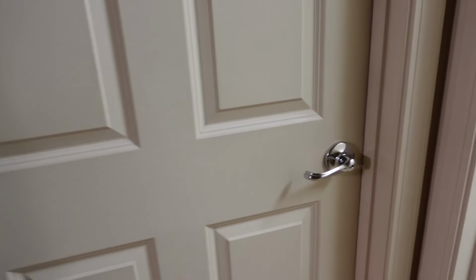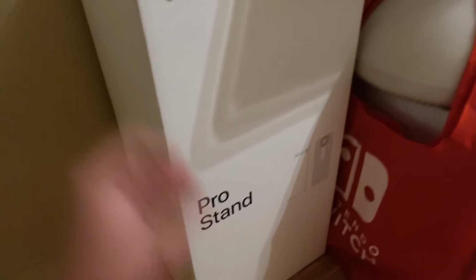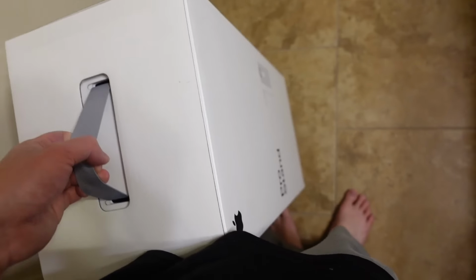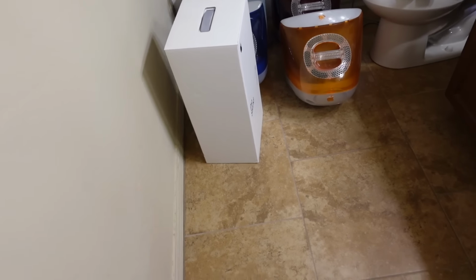But now we gotta ransack everything in the office. The first thing you see when you walk in is this Pro stand that I bought from another YouTuber. He had buyer's remorse, so I got it for a discount, made a video with it. Good deal. I kind of banged it up quite a bit in a video, but it's still pretty usable. I mean, if I ever want to pay $5,000 for a monitor in the future.